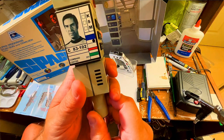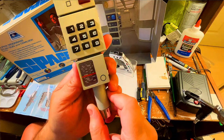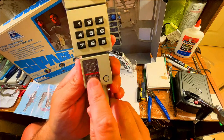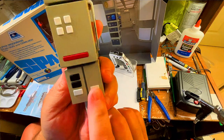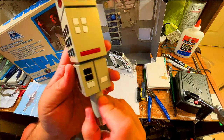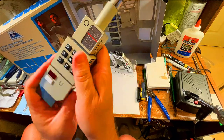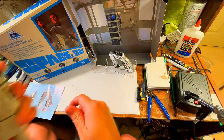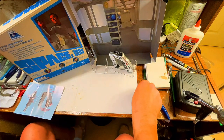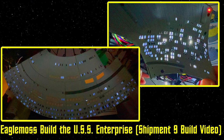Command Center 201C83102. You can see the different scans, the chart. And you need this to get through the doors. You use this as a remote control for the doors. So this probably doesn't have batteries either. So we're gonna use our Star Trek build the Enterprise D screwdriver.